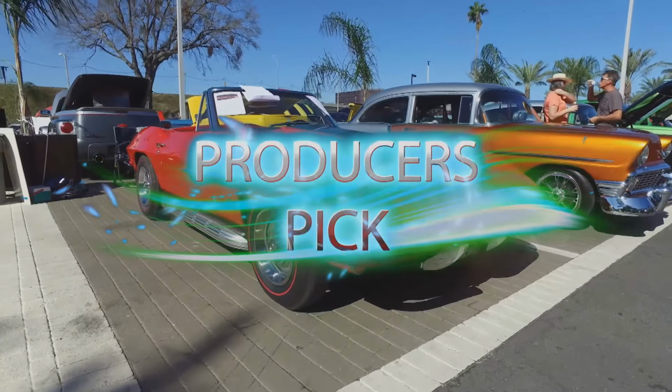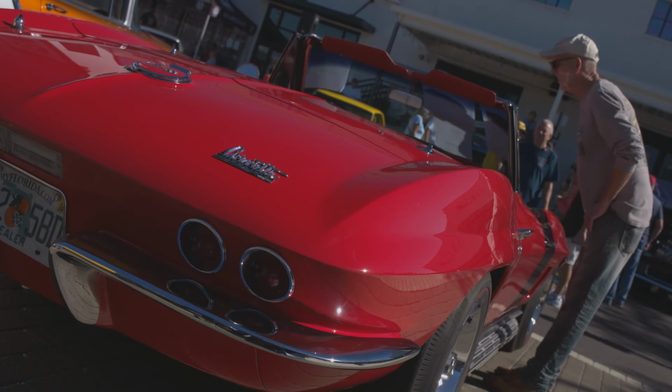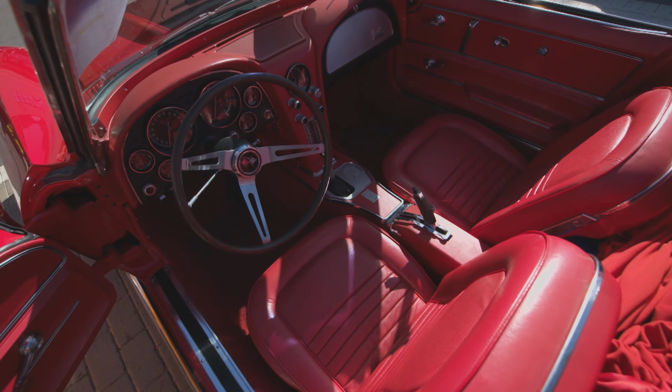an easy choice. Well, this is a 1967 L89, which they only made 16 of in 1967. So this car is pretty rare. It's a convertible with 2 tops. It's a 4-speed. It's red on red. And red on red is also a very rare combination in 1967.